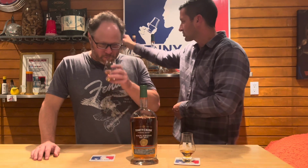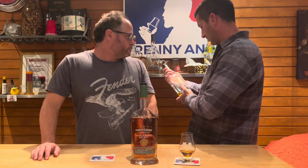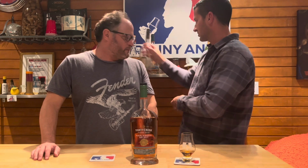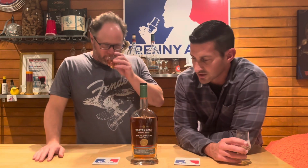And then you had Master's Cut, which was the cask strength version, and this was a freaking banger. Master's Cut was a banger, but each year, they're all really good. And they're doing different things, which is cool. It's like their experimental time, where we try something new.